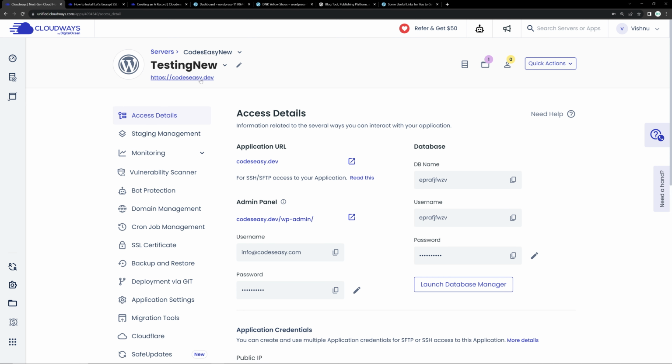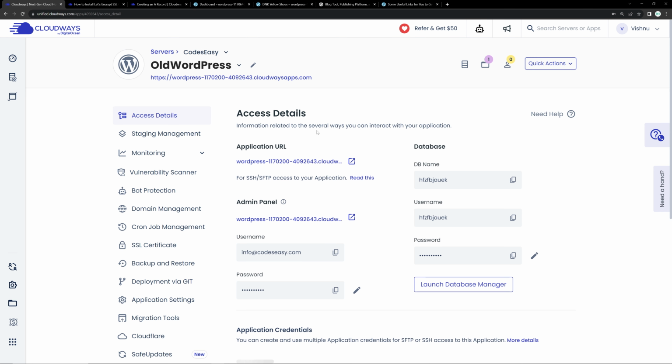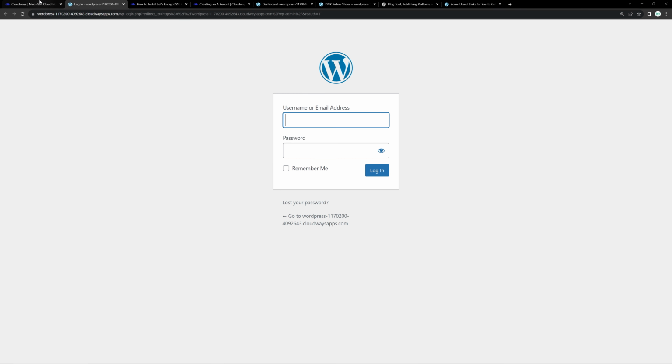Now we can see how we can migrate the old WordPress to the new WordPress. This is very simple. I think this is one of the easiest ways to migrate from an old hosting to a new hosting. We are going to use this WordPress installation. You can do it on any WordPress installation. Even if it is on another hosting, this is going to work perfectly fine. This is mainly for switching the hosting. So you can click here and log into the admin panel of your old WordPress account. This is my old WordPress and I'm going to log in.